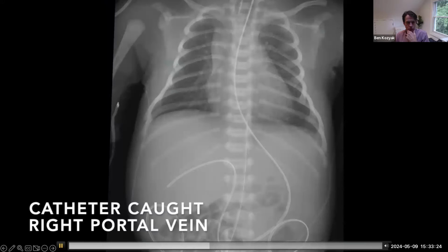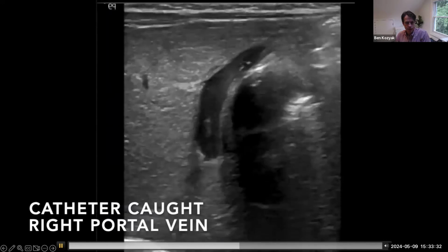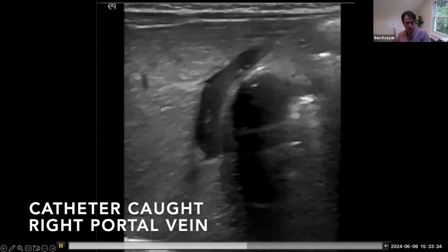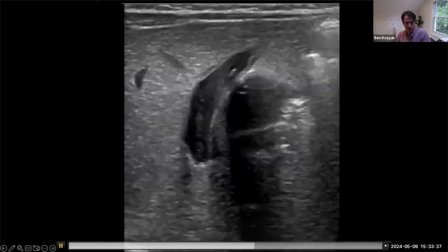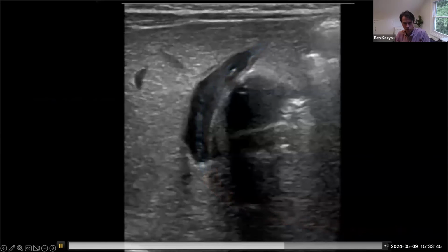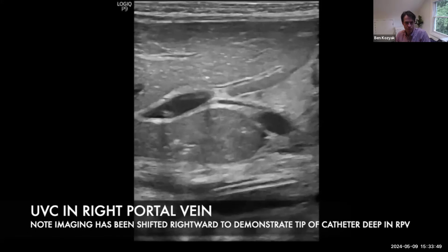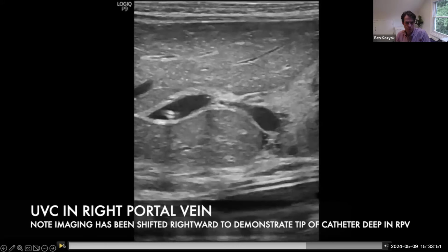So now we're going to look at what the ultrasound looks like when the catheter is caught in the right portal vein. And there, it's down through the ductus, the portal sinus all the way, and into the portal vein that's partially off the screen. I am highlighting it there so you can see it better, but there's the catheter. It's overshot all of the structures you want it to target. And then there it is, deep. You can probably see it here. Here's the catheter deep in the right portal vein.